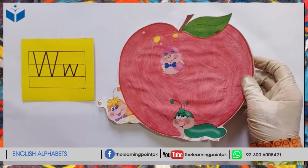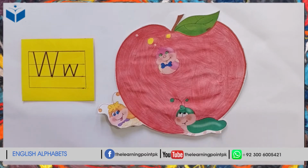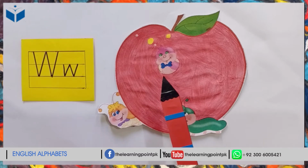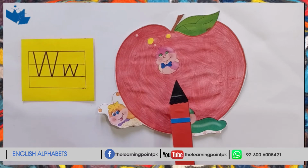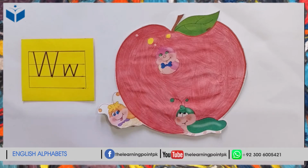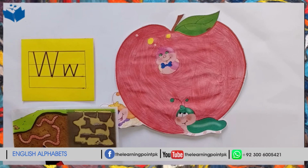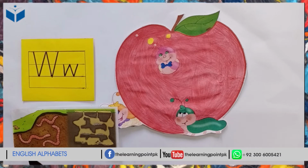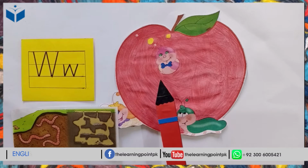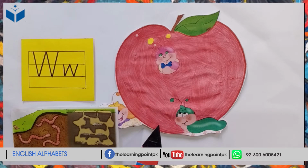Okay. Look at this. This is an apple. But what are these? These are worms inside the apple. This is a rotten apple and there are worms, small insects, small animals in the apple. And look at this picture. These are also worms. These live underground. Okay. Worms begin with phonic W. Worms. Look at this. We found worms in vegetables and fruits also. Okay.